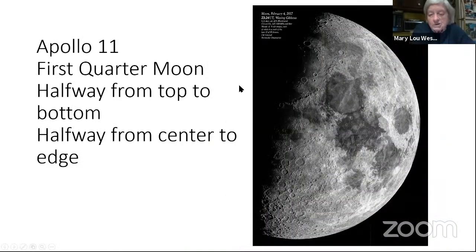So here we have a picture of first quarter moon. It's on the right-hand side of the moon, so it's going to be on this picture somewhere. And so I find it easy to locate. When you have a first quarter, you start at the top of the moon and you go halfway down to the bottom. So right in there is a good place to stop. So that's halfway top to bottom.